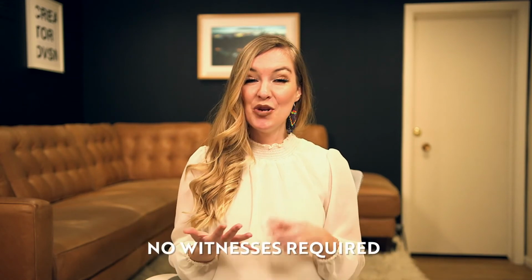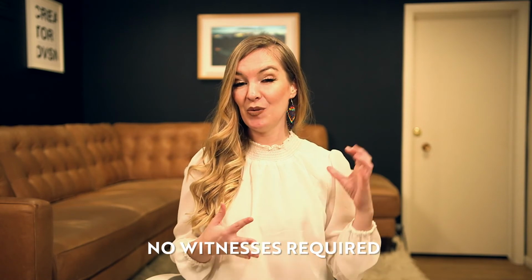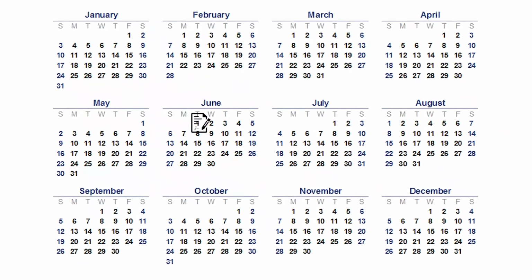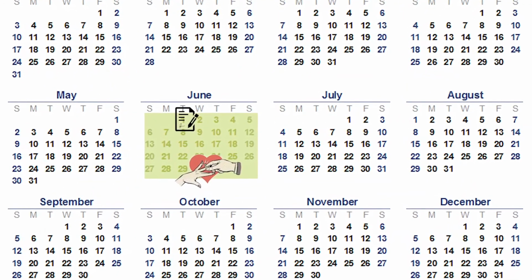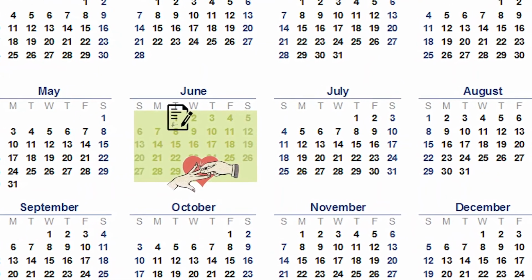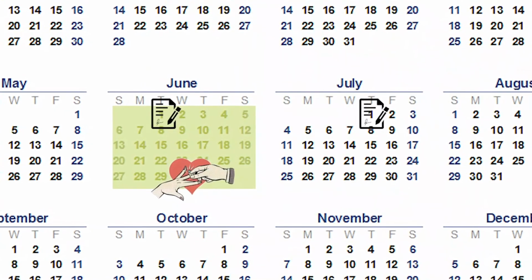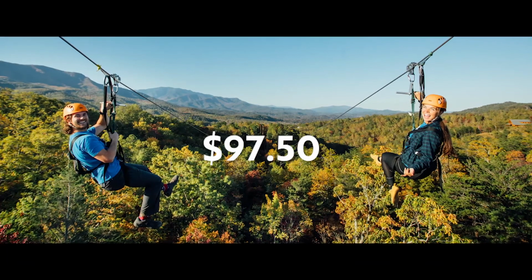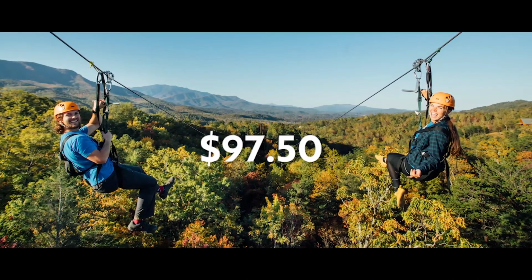Some great news. In the state of Tennessee, no witnesses are required. There's no waiting period mandatory between when you get your license and when you hold your ceremony, but your license is only good for 30 days. So that means that you have to perform your ceremony within 30 days of obtaining your marriage license. Otherwise, it's no longer valid and you're gonna have to get a new one at a new cost. Speaking of cost, the price of a marriage license in Gatlinburg is $97.50. Tucking away those pennies and including that amount in your budget.